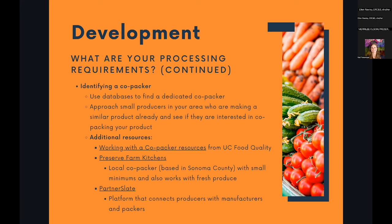So on this slide, we have some tips for working with a co-packer. Databases exist to help you find a dedicated co-packer. And then also keep in mind that low production minimums typically start at around 1,000 units. Another option for processing and production could be to work with a small producer in your area who's already producing a similar product, who could potentially act as your co-packer. And then we have a number of resources and links here that we'll drop into the chat and that you'll have access to after the presentation regarding working with a co-packer.